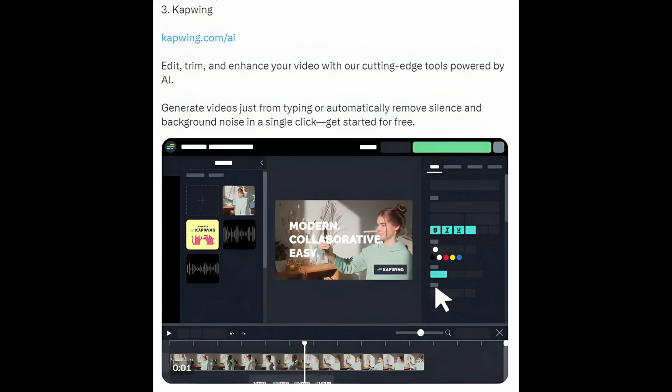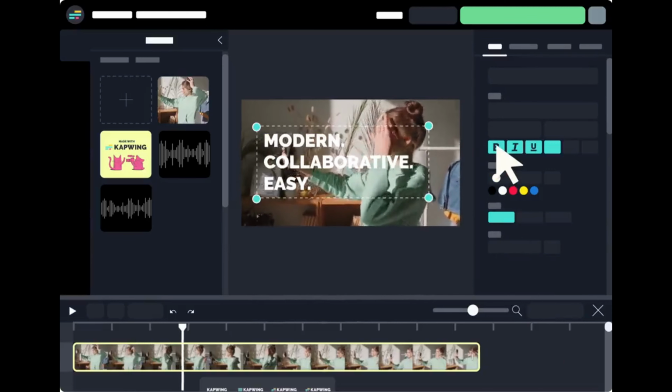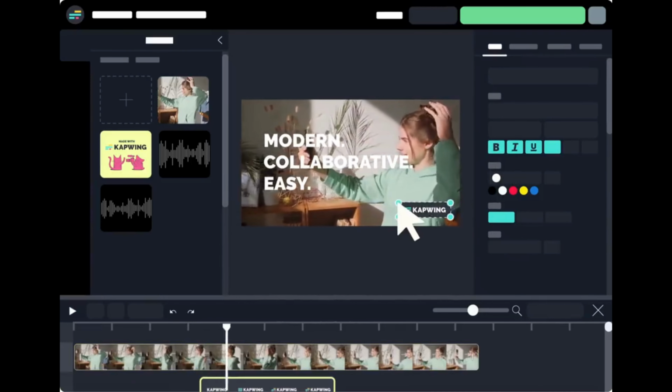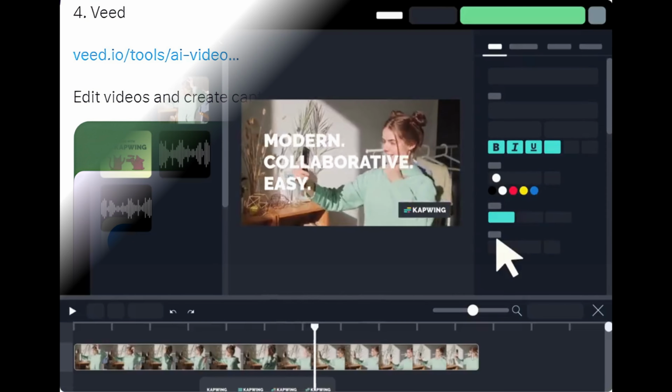3. Kapwing. https://kapwing.com/ai. Edit, trim, and enhance your video with cutting-edge tools powered by AI. Generate videos just from typing or automatically remove silence and background noise in a single click. Get started for free.